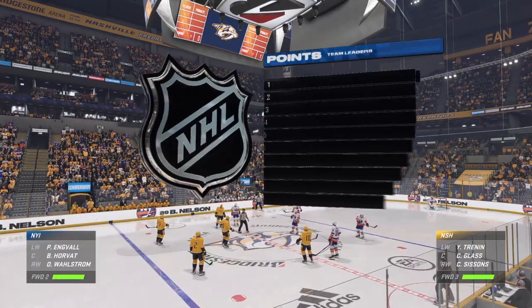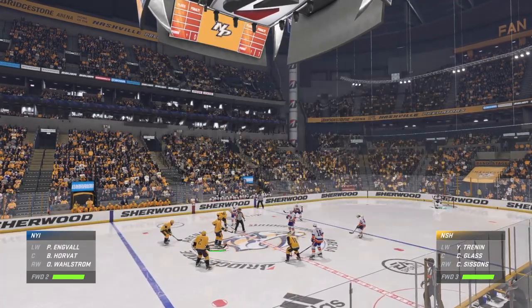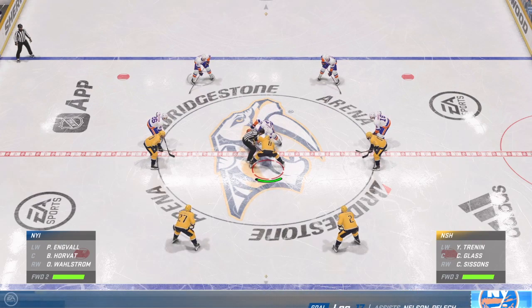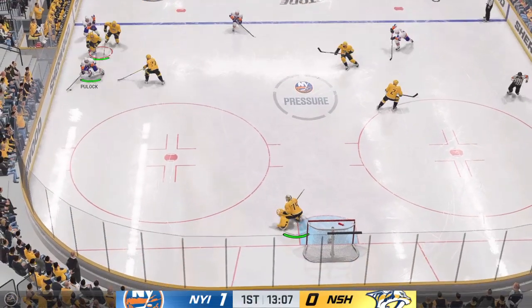New York's got the opening goal in this game of chess on the ice. Let's see how things change now, Cheryl. Yeah, it's going to be interesting to see how it unfolds. You get the first goal over halfway through the first period, and you want to kind of find a way to continue that pace and dictate it further into the game.